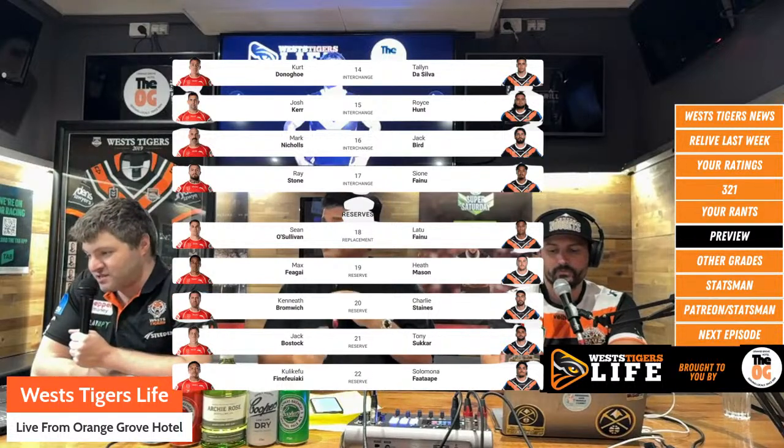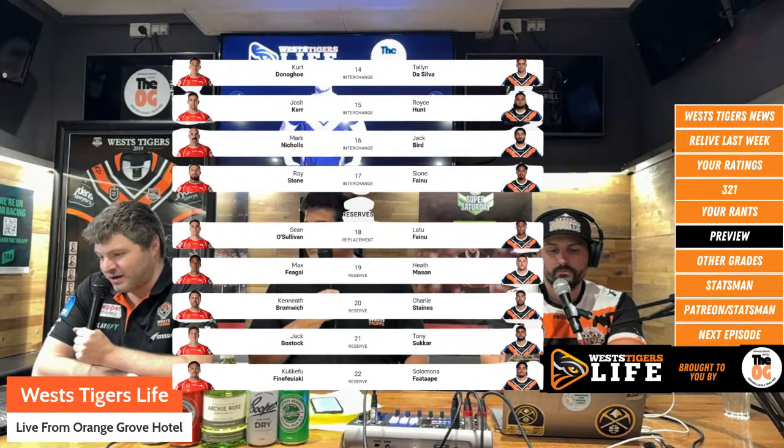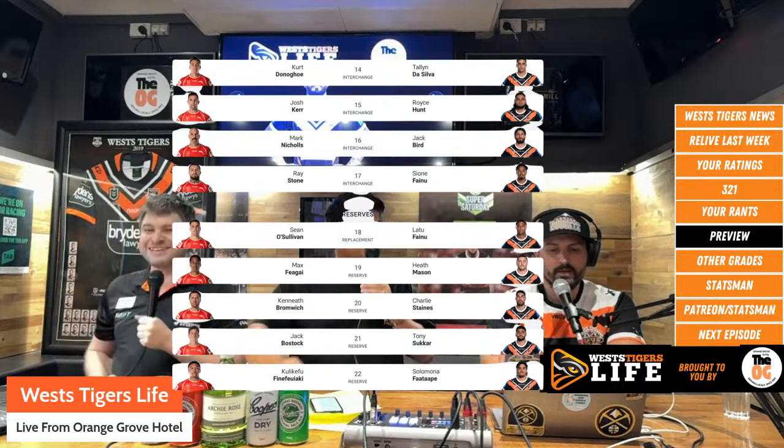So the Tigers bench is Talon De Silva, Royce Hunt, Jack Bird, and Sione Fainu. The Dolphins bench is Kurt Donahue, Josh Kerr, Mark Nichols, and Ray Stone. 18th men for Latu Fainu and Sean O'Sullivan. Our reserves are Heath Mason, Charlie Staines, Tony Suka, and Solomona Fa'atape. For the Dolphins, it's Max Fine, Kenny Bromwich, Jack Bostock, and Kulikefu Finafuiaki. Nice work. Well done on some of those names there.